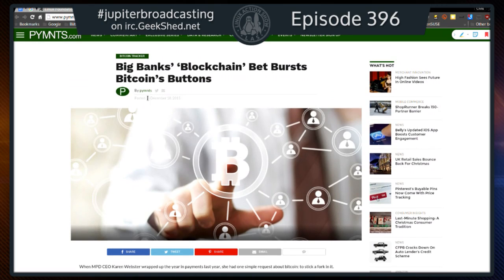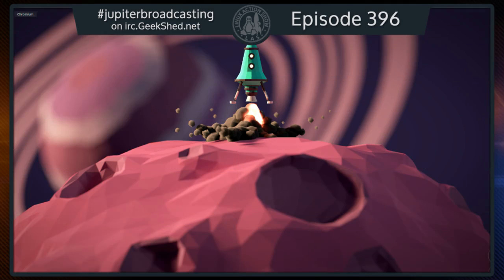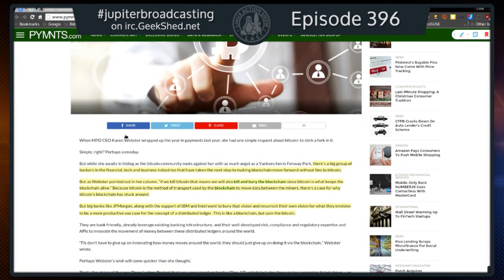So the Register focuses on how the Linux Foundation is running this up. But other places, like financial reporting outlets, actually more frame this as a JP Morgan initiative. There's a big group of bankers, the financial and tech and business industries that have taken the next step in making the blockchain move forward with less ties to Bitcoin.